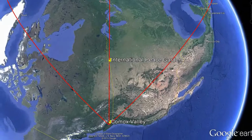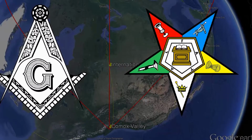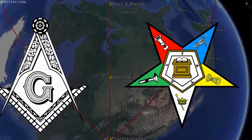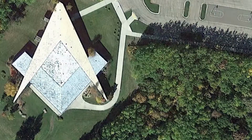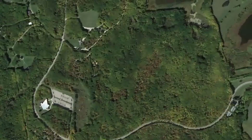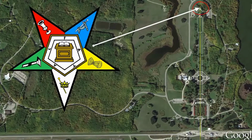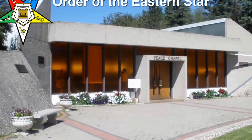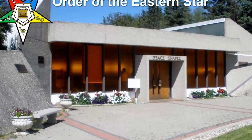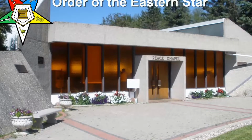This world-class attraction is clearly marked as being Masonic. Not only are there two openly Masonic buildings in the garden, but the one that seats 2,000 people depicts a giant compass and square. The other building stewarded by the Masons is the Order of the Eastern Star Peace Chapel, built right on the border between Canada and the United States. Order of the Eastern Star is a Freemasonic appendant body open to both men who are Master Masons and women who have specific relationships with Masons.